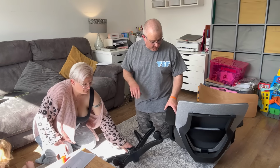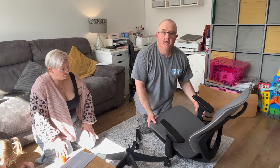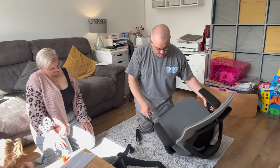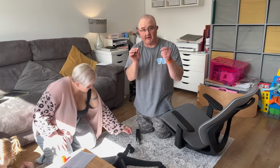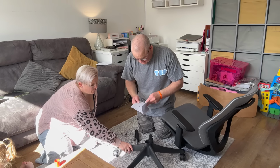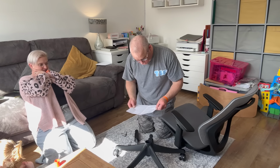Right guys, so the arms are now on the chair, as you can see. The arms are on, left and right, remember that, they're on, all bolted up. And you do get adequate tools as well, by the way, so you get your Allen keys. Right, so the cap's gone off the pneumatic bit. I'm just gonna double check on the instructions. Just take the cap off the pneumatic bit.